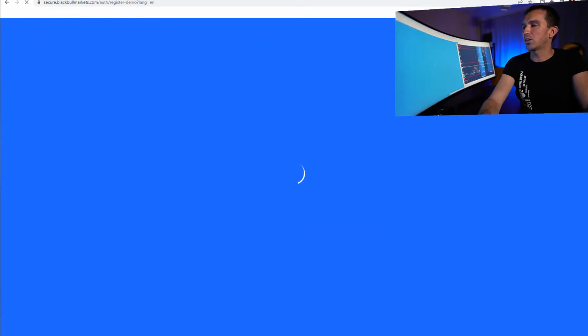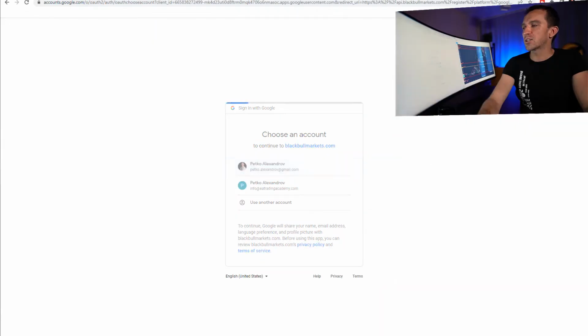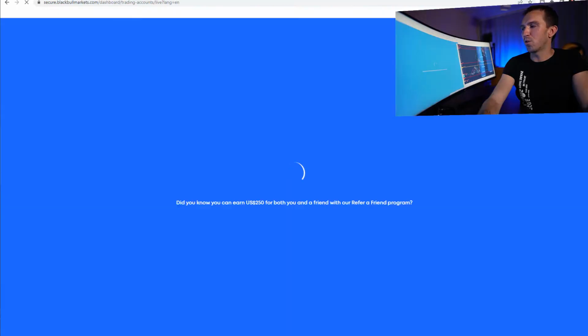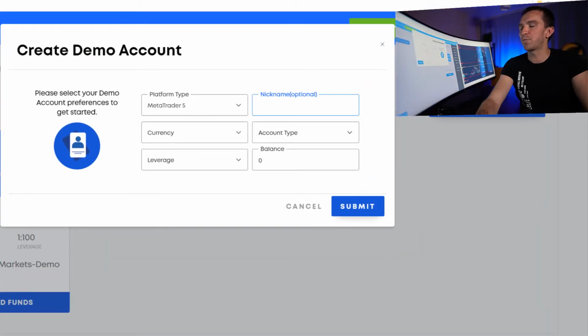I will click on try a free demo and log in, because I already have a few accounts with the broker, and I will create an account for the MetaTrader 5 platform. I will select a nickname, I will select the currency. For example, I will go for dollars with 10,000 balance, and I will select leverage 1 to 100.